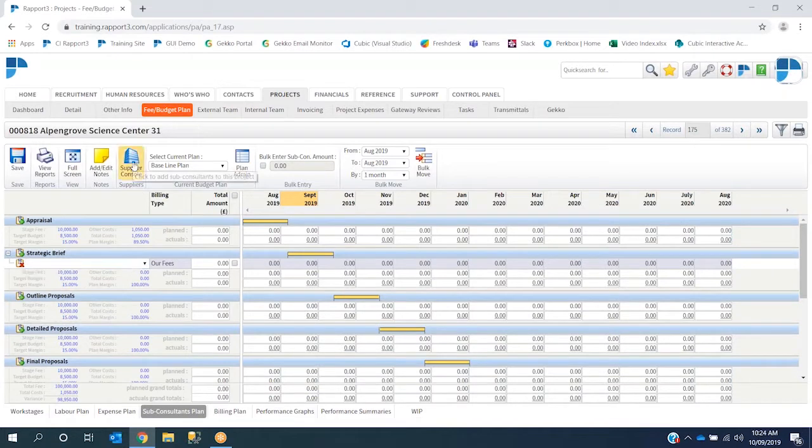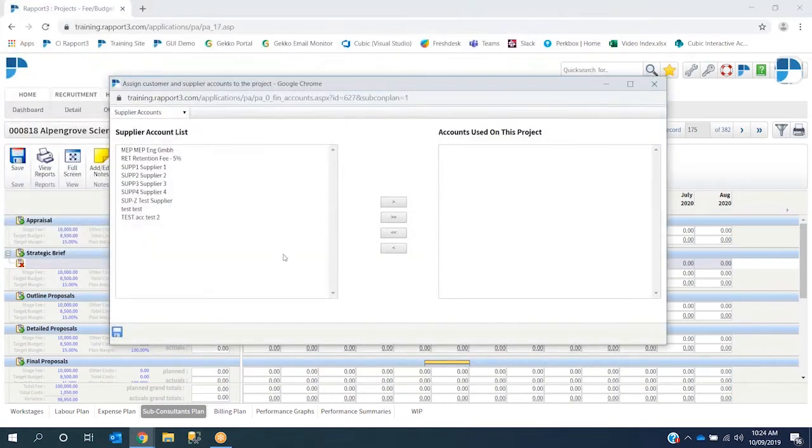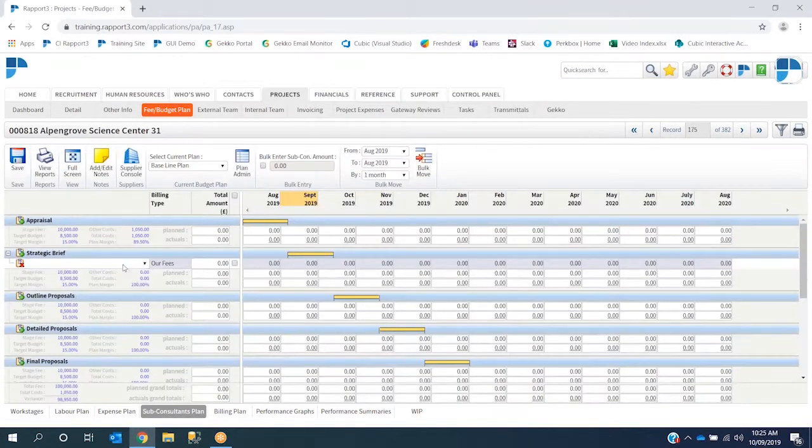So I'm going to go into our supplier console here, and we've got our available suppliers on the left-hand side. And to select a supplier, I'm just going to use this test supplier here. Click the right-hand arrow to send them over to the right-hand side to be used on this project, and then click the save icon here. It then refreshes the project, and now means that in my drop-down, I can select this test supplier here.